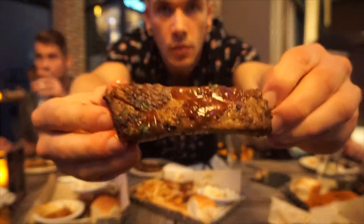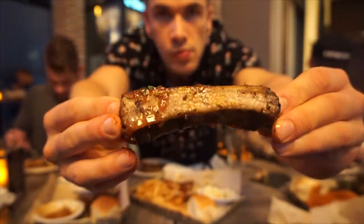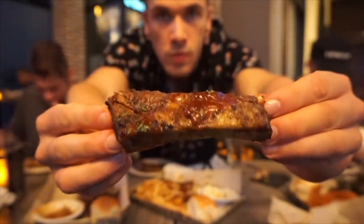Moving on to the ribs. So these were the pork ribs, the baby back ribs, and they were good. There were no complaints. They were served with just a little bit of sauce on them, as you saw, and what you're about to witness is just how tender these ribs were.